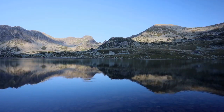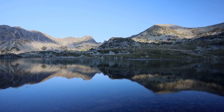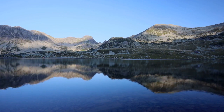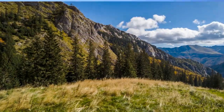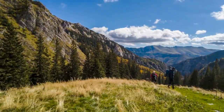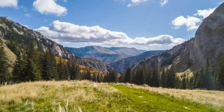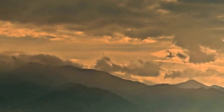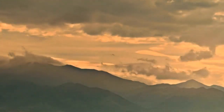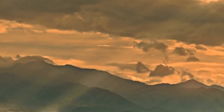Eleven, Retezat National Park, Hiker's Delight. Hiking through Retezat National Park, nature enthusiasts, this one's for you. Retezat National Park boasts majestic mountains, crystal clear lakes, and diverse wildlife. It's a hiker's delight.